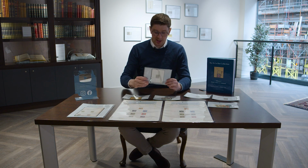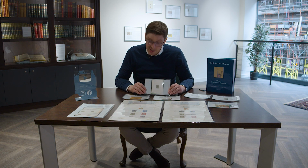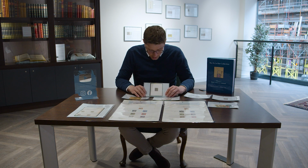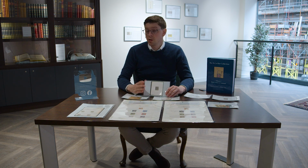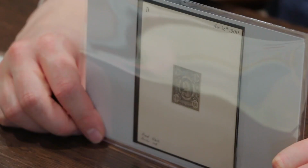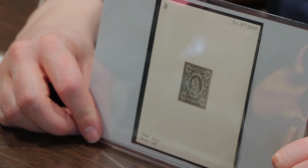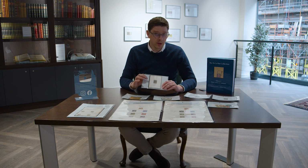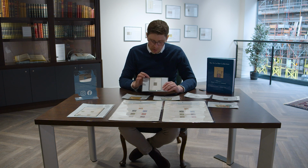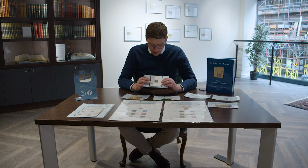If we look at this essay, again, this is from Transvaal, which just came into stock this week. This is an essay of Queen Victoria. It's a bromide essay, so a photographic essay. So it's essentially a photograph of a hand-painted essay. But what's important about this one and why this is so fascinating is this is actually dated November the 28th, 1900. We're very early on in the process here. This is option D in an array of essays which were presented to Transvaal.